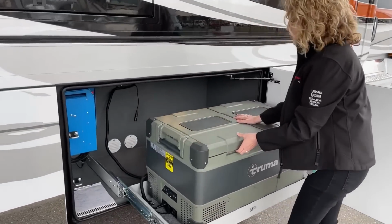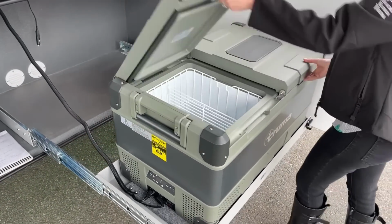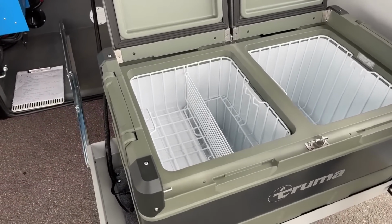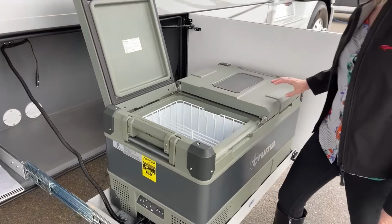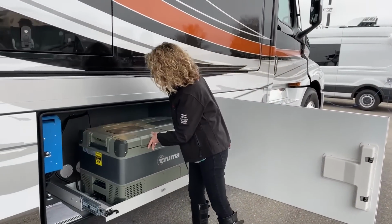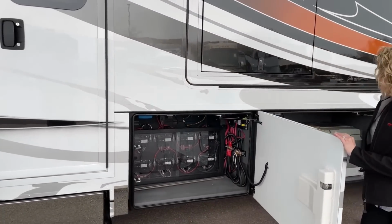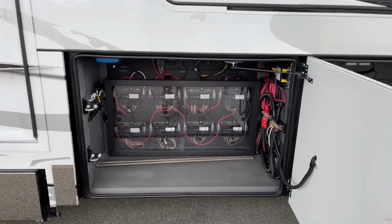This is your fridge freezer that's programmable, and it's a Truma. It comes out really nice and far, but you'll notice it has 2 separate sides. You can do a fridge freezer, or you can do a freezer, whatever you choose to do here. But lots of great storage out here. This can be your party cooler, tailgating, whatever it is you're wanting to do in here, it can do it. That's just beautiful.